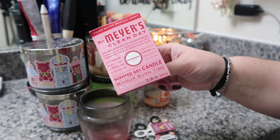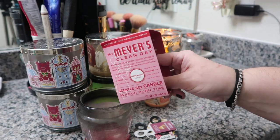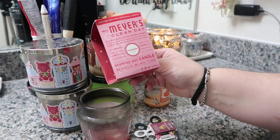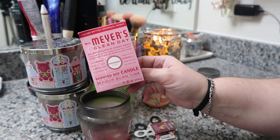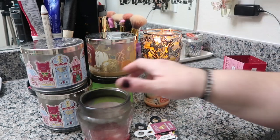It says limited edition seasonal scent, and I think these run about $9, which is kind of a lot for a small jar candle. I mean, you could see it just fits inside of there. I get it from Grove, but it's a soy candle, so it's going to be a little bit more pricey than a standard Bath & Body Works, and it's amazing. So I highly recommend that one.